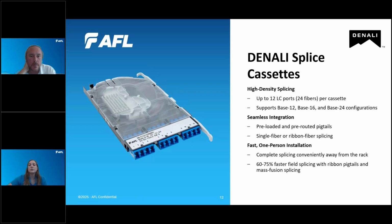Really seamless integration. These are preloaded and pre-routed with pigtails, and we do offer this in single fiber or coated ribbon fiber splicing. So this is really built for, again, fast one-person installation. You can splice conveniently away from the rack, and we've done some field testing that shows that ribbon pigtails offer 60 to 75% faster field splicing as compared to a stranded pigtail.